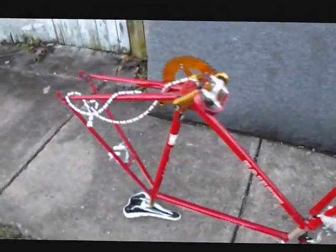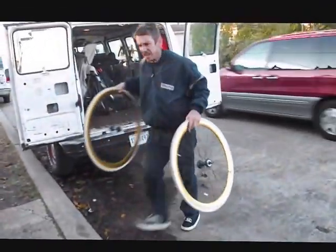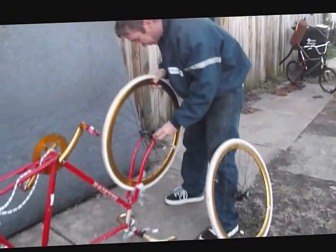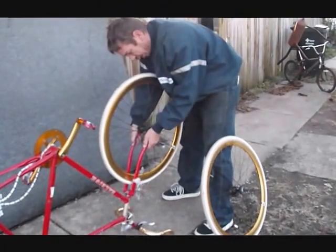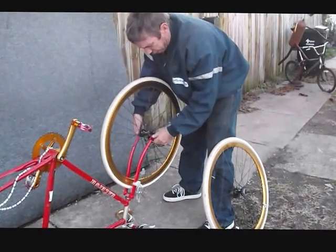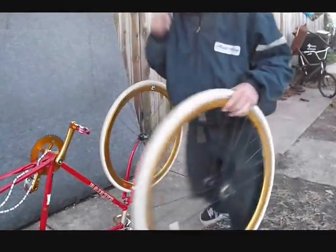And without scratching the wheel. Squeeze this in here. Yes. I'll have to tighten it down later. Just gonna do a quick hand tight here.